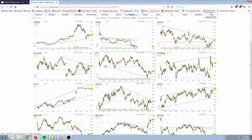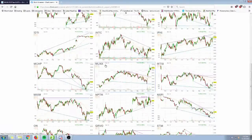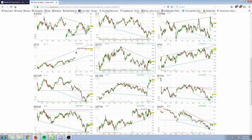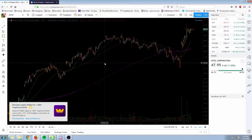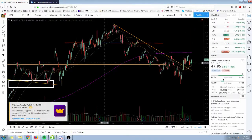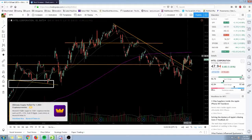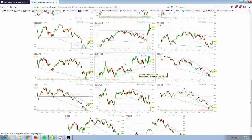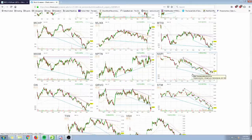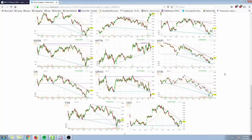What I'm looking for are more along the lines of something like what Intel's doing here, which is a name that basically has broken a steady downtrend and is setting up for a move similar to what we've just seen out of MLNX, right? So we go through here and we just start pointing out names that we like, that we would want to examine in more detail. Now, I've already done this, and there were a few names that actually printed patterns similar to what we're seeing on Intel, right?